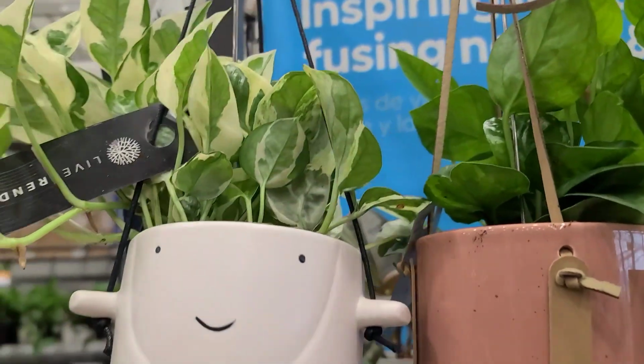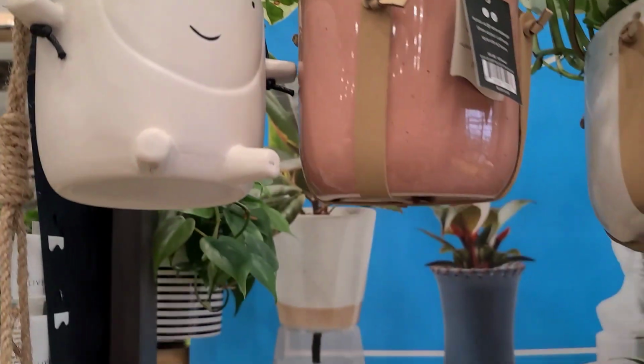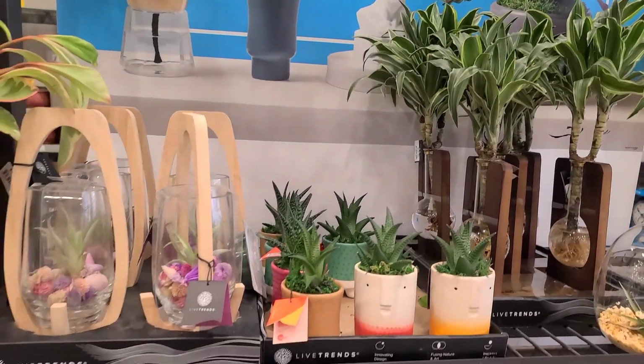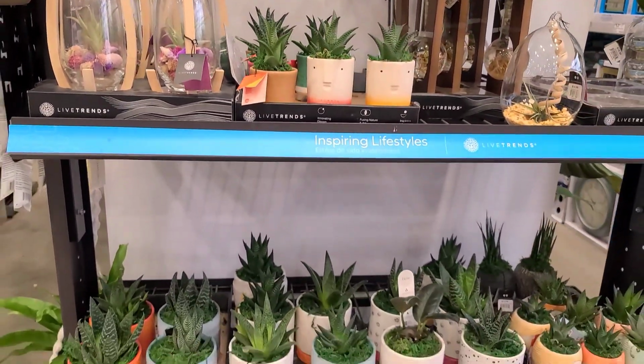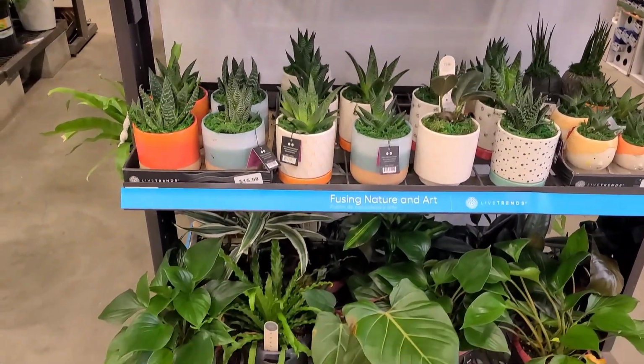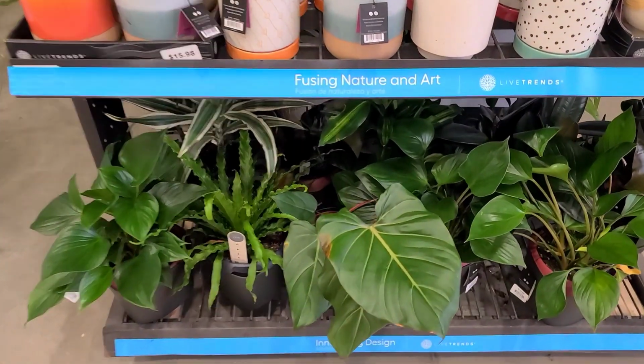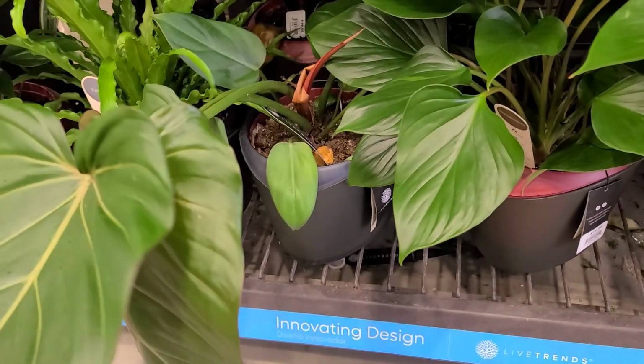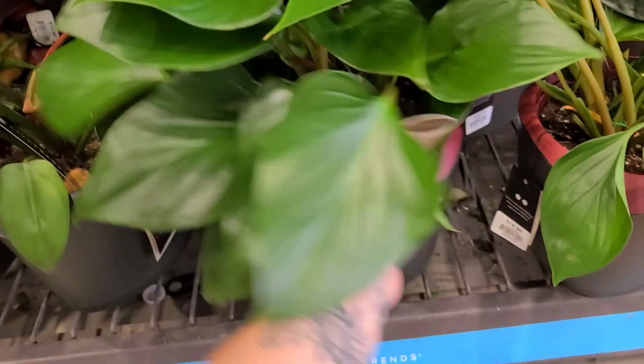These are $14.98, and they're so stinking cute. Look at them. They have all different pothos and philodendron in them, and then they have the usual Haworthia and such from Live Trends and all their cute and colorful pots. If you're into colorful pots, I think they're cute, but I don't want them in my home.